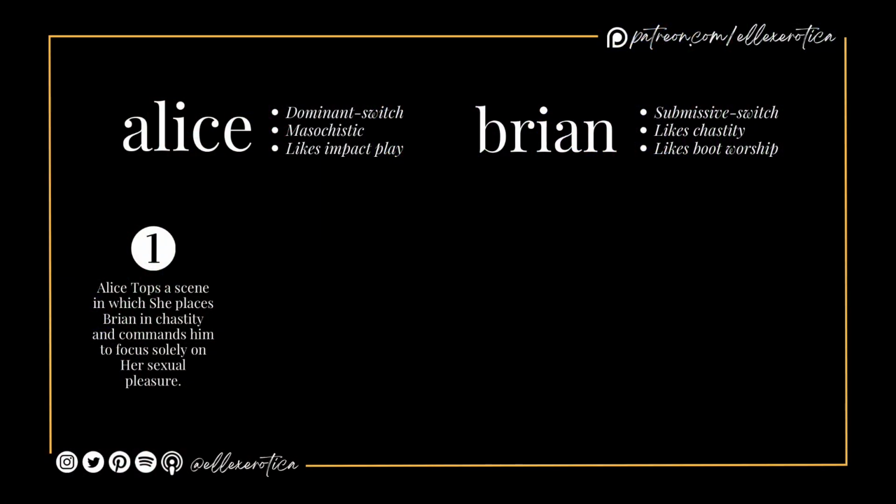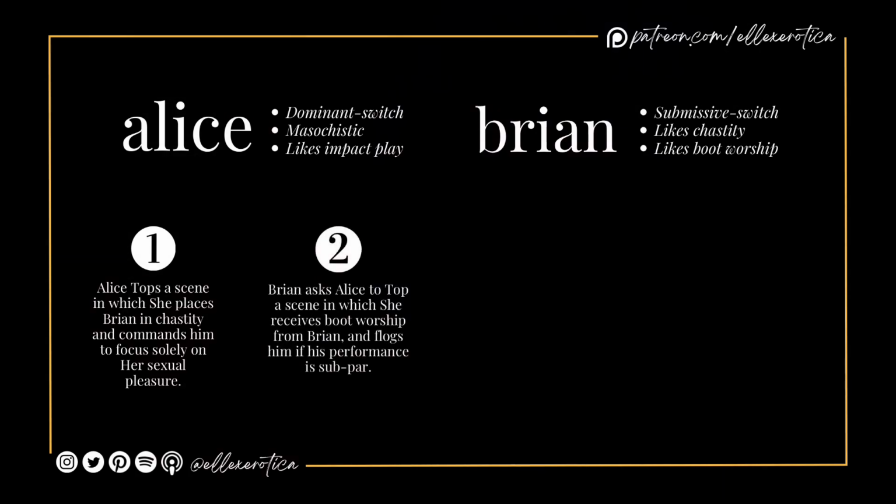So let's take a look at a few possible scenarios this switch dynamic might encounter and see how our four arousal types can radically shift within each scene. Scenario 1. Alice tops a scene in which she places Brian in chastity and commands him to focus solely on her sexual pleasure. Scenario 2. Brian asks Alice to top a scene in which she receives boot worship from Brian and flogs him if his performance is subpar.